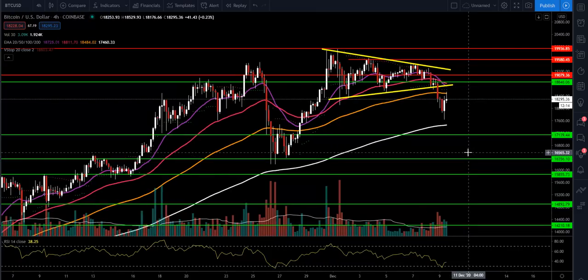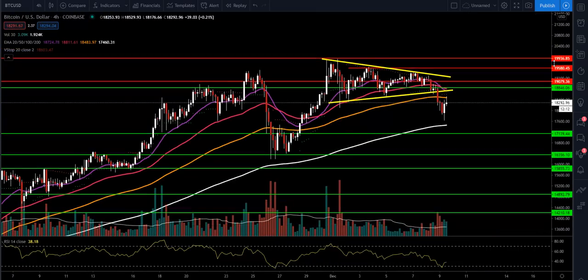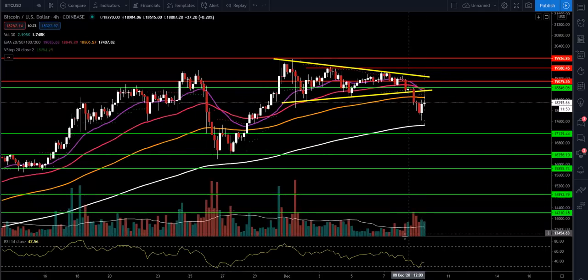Main thing I want you to pay attention to: since October 8th, we've been trading up above this 200 moving average on the 4-hour time frame. So we're looking at the 4-hour time frame to give you all a little bit more detail here. So it's significant that we continue to hold that as support. If we don't hold that as support, we'd be looking down around $16,356.